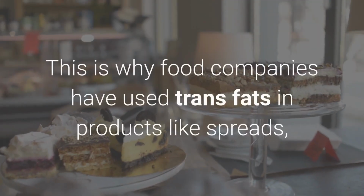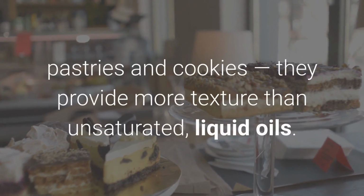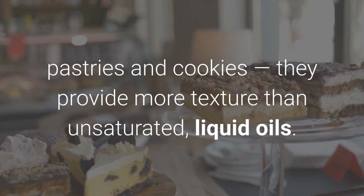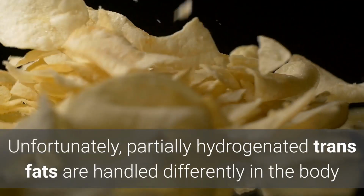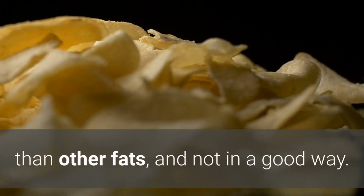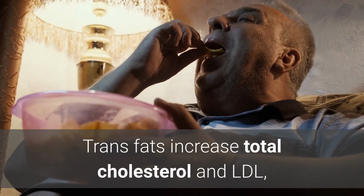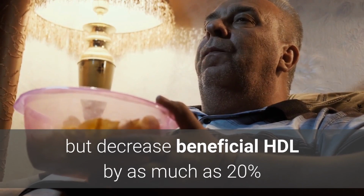This is why food companies have used trans fats in products like spreads, pastries and cookies. They provide more texture than unsaturated, liquid oils. Unfortunately, partially hydrogenated trans fats are handled differently in the body than other fats, and not in a good way. Trans fats increase total cholesterol and LDL, but decrease beneficial HDL by as much as 20%.